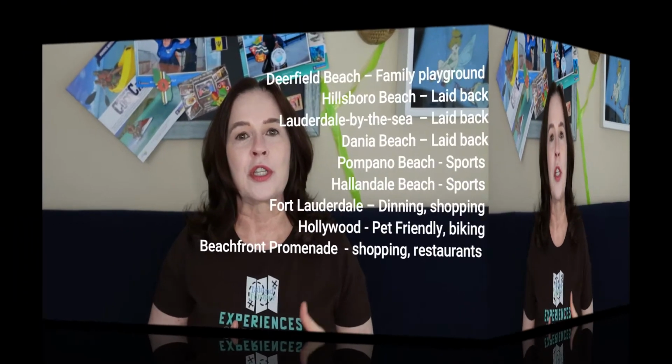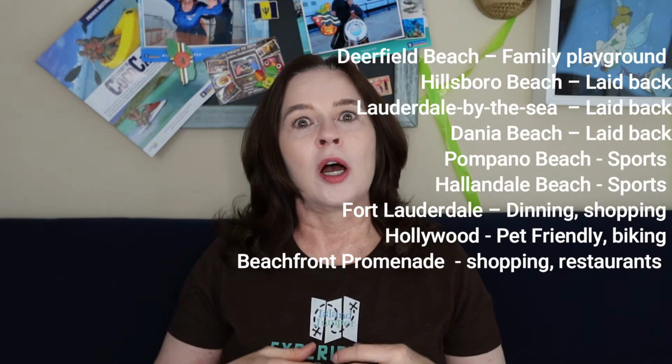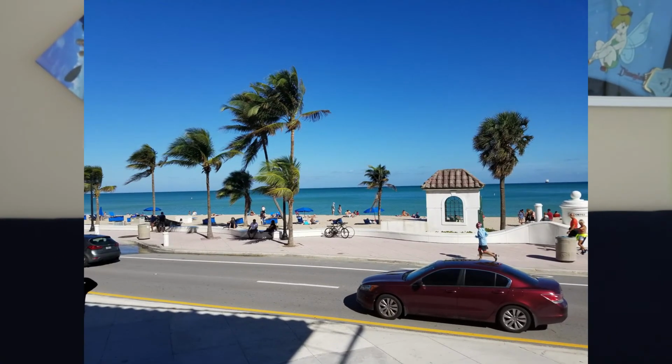There are a number of beaches in Fort Lauderdale, and I'll list them out. Some of them have kind of specialties. There's a family beach. There's a beach that's really good for dogs. There are ones that are just a little bit more laid back. So there's a lot of variety in the beaches in the Fort Lauderdale area. One of the beaches I'll talk about in more detail is the beachfront promenade, because it has shopping, beaches, restaurants, bars, hotels. It's got a lot to do in case you've got a lot of people that need to be pleased with your pre-cruise excursion day.